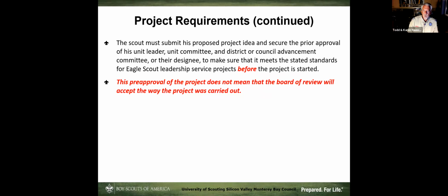The scout must submit his proposal, idea, and secure prior approval, as we mentioned, from the unit leader, unit committee, and the council or district before the project is started. One of the things I tell a lot of the adults is that the approval does not mean that he will become an Eagle. It really depends on how the project was carried out.